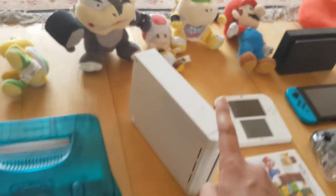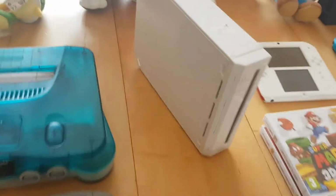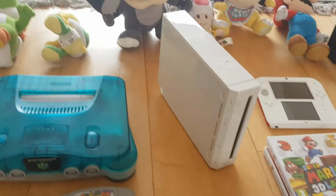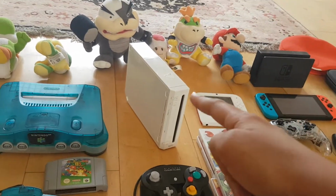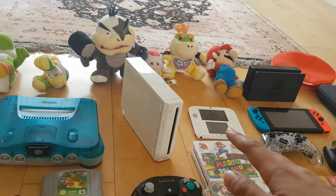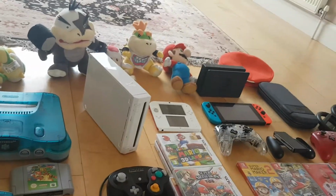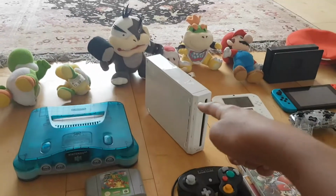Then we have the Nintendo Wii. So when I was a kid, for some stupid reason, I stuck some Angry Birds stickers onto here. If you see, I was trying to take them off, but they won't fully come off. Yeah, I was stupid. Anyway, I'll try to clean that up later. And this was my first ever console. My first ever Nintendo, and just console in general. I mean, I only have Nintendo because I only like Nintendo.